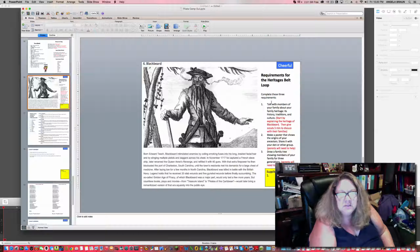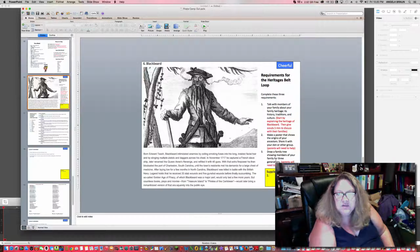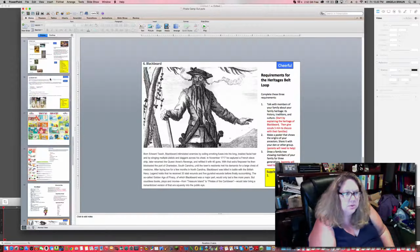And then the scouts will each work with their families to talk about family heritage, where you're from, what culture you're from. Make a poster that shows your origin. So I'm half Greek, so maybe I can draw the Acropolis or something. And then finally to draw a family tree showing 3 generations. And the parents will need to help with this. But this will be enough to earn the Heritage's belt loop.